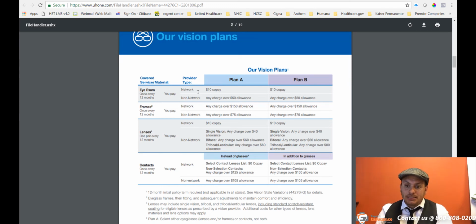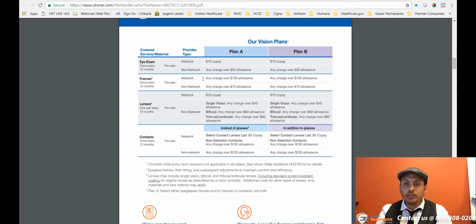An eye exam is going to cost us $10. Frames are going to cover $150. So if you wanted to get the Jennifer Lopez $600 frames, guess what? They're only going to pay $150, and you're going to be responsible for the rest. Okay. The lenses are going to cost you $10, depending on what kind of lenses you're getting. It looks like in network it's just going to cost you $10. Out of network you might have to pay a little bit more.